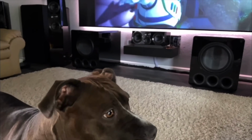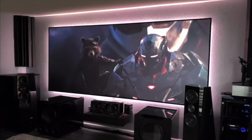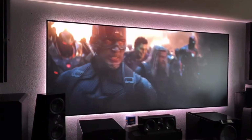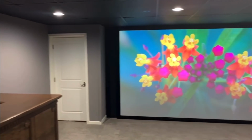The biggest reason to go with SI screens are the screen materials. They make screens for anyone's space and needs. They also have amazing ambient light rejecting materials like Black Diamond, Slate. They make white and gray screens for more light-controlled environments, as well as acoustically transparent and ultra-short throw screens.